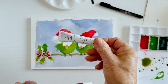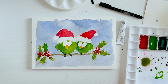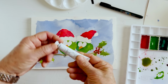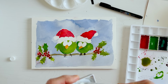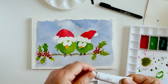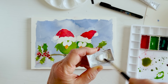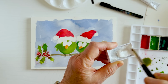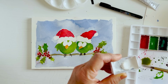I do have a tube of titanium white gouache. So I think this is a Meeden colour from a Meeden set of paints. I was sent a set of Meeden gouache a while ago. I don't use gouache very often, but it is useful for things like this. So I'll mix that up with some water to use for the snow.